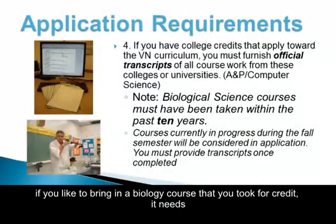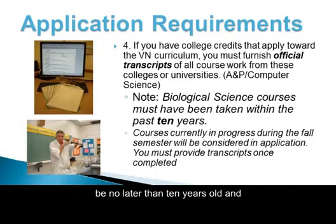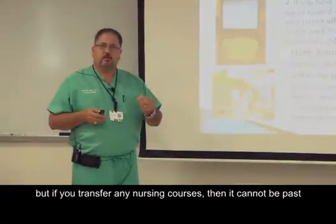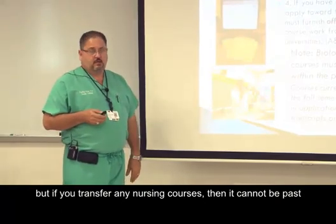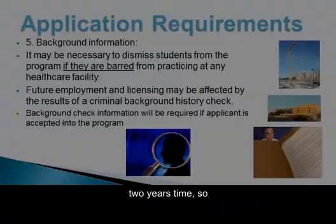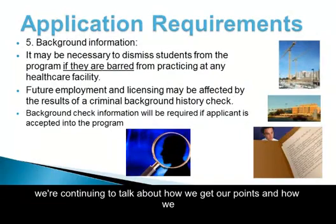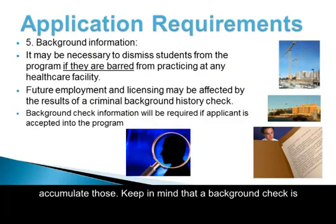Keep in mind, if you would like to bring in a biology course that you took for credit, it needs to be no later than 10 years old. And the science courses, of course, if you transfer, 10 years on that. But if you transfer any nursing courses, then it cannot be past 2 years time. So we're continuing to talk about how we get our points and how we accumulate those.